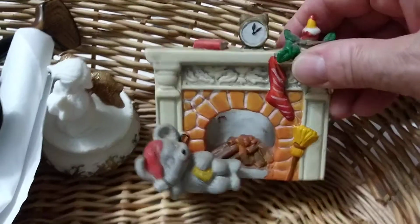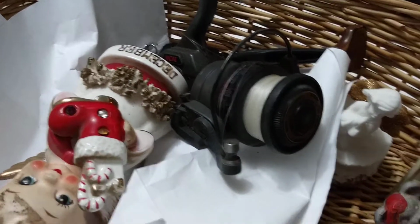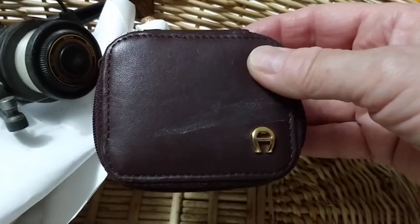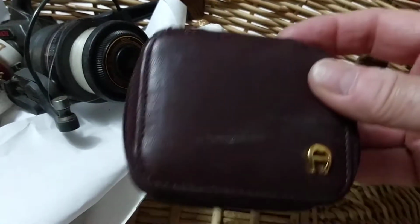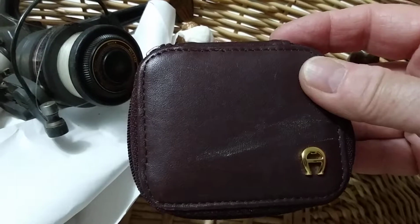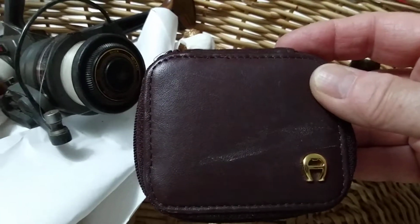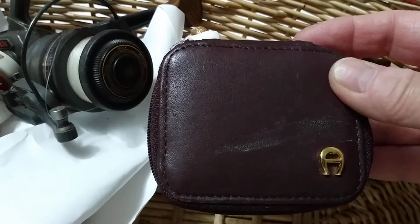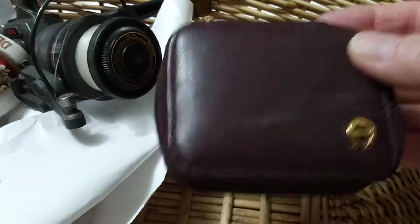The next item we have is an Etienne Aigner little pouch, and it actually has a set of containers for lenses in it, like pliers. What's the word I'm looking for? I don't know. Word escapes me. So that's that one.